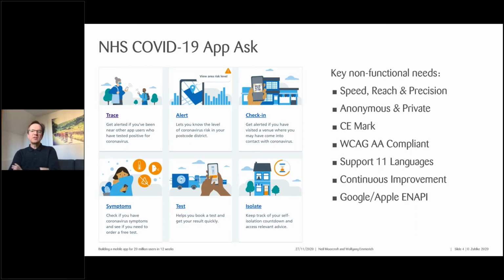So the app uses the Google Apple exposure notification API, and we were probably the first app in the world to use the V2, the second version, and as a result, we have been able to very considerably improve the precision.